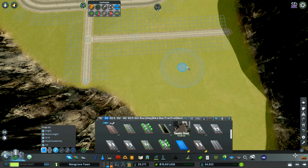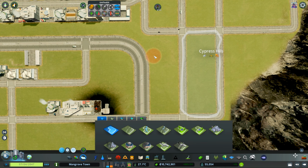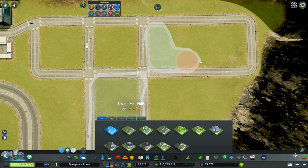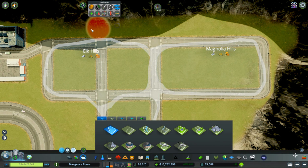So let's zone this with a smaller brush. First thing we are going to do, this area, how do you call that? The ground is, I forgot it. Fertile, yeah, fertile. So we're doing it like this. And also here. Now, very simple. Yeah, very simple.